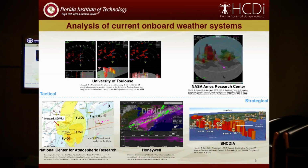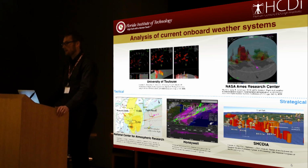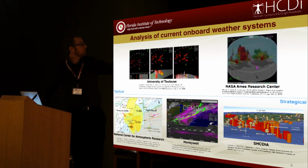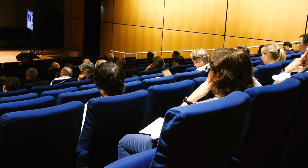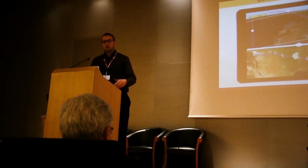I also looked at some onboard weather systems that have been developed or that are being developed to help pilots deal with weather. So at the top you have navigation displays, and at the bottom you have more mobile weather applications. So I analyzed these tools too with the same pattern as the weather radars, and I mainly found that some work should be done on the interactivity part and the mental integration as well. So by taking into account all these advantages and drawbacks, we tried to combine everything and to have a system that could help pilots. So we designed this system.